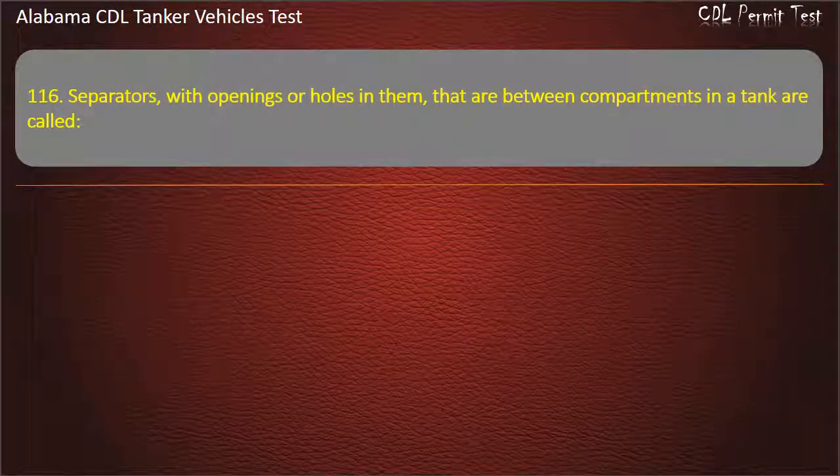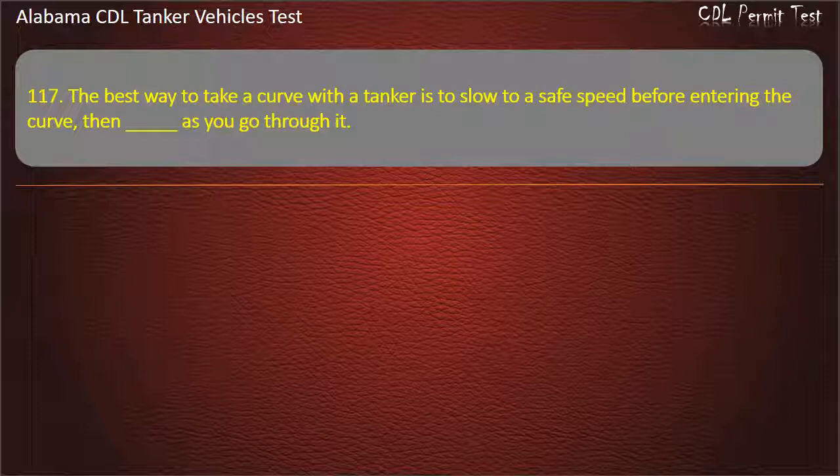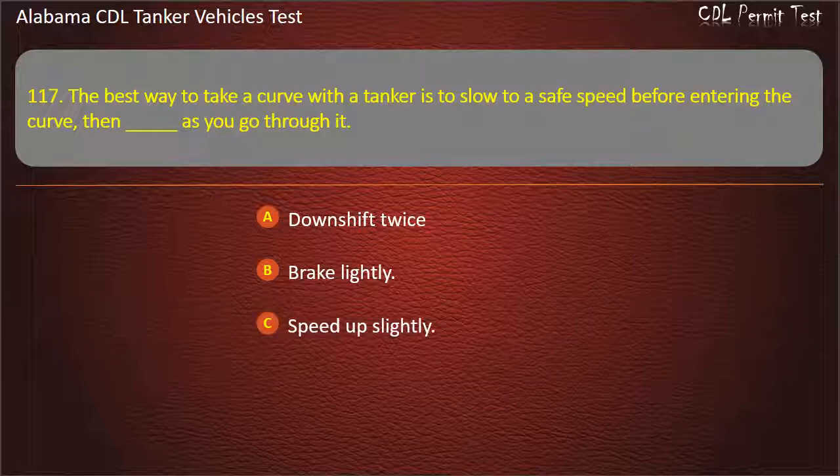Question 116. Separators, with openings or holes in them, that are between compartments in a tank are called bulkheads, baffles, barriers. Answer. Baffles. Question 117. The best way to take a curve with a tanker is to slow to a safe speed before entering the curve. Then, as you go through it, downshift twice. Brake lightly. Speed up slightly. Answer. Speed up slightly.